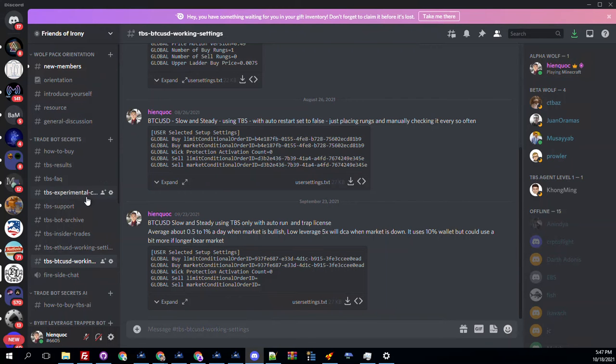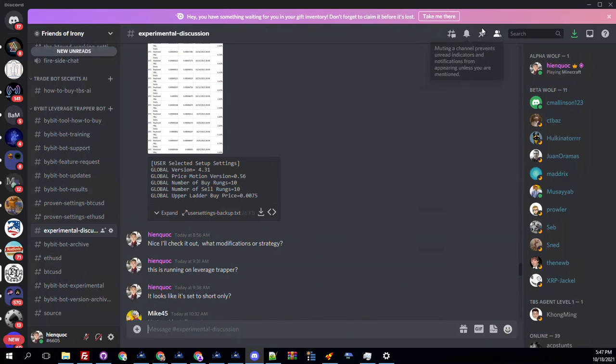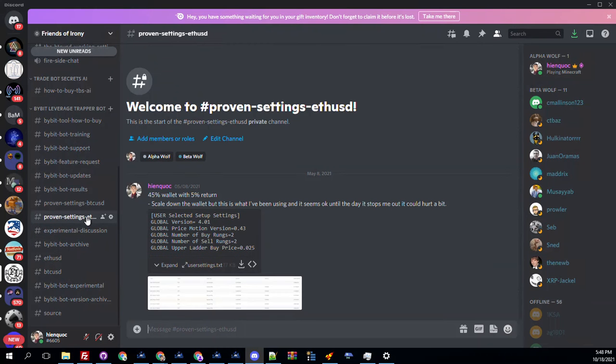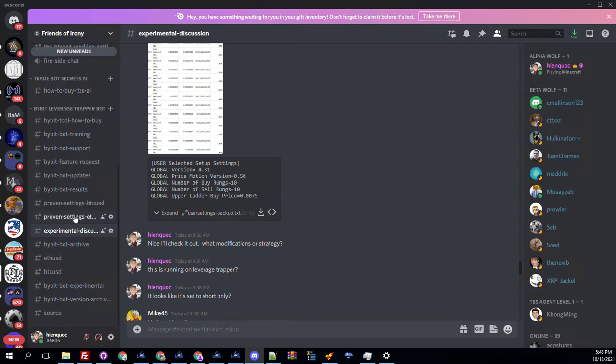Okay. Now, the Leverage Trapper Bot, on the other hand, it's still kind of experimental mode. We have the latest pin, I believe. Let's see here. TBS ETH 5%. I think I might have... I think I'll put the best one I think I have into the proven ETH setting here. 45% wallet with 5% return. No, I don't think so. 5x 10% wallet. Yeah, I think it's still an experimental discussion. So I will go ahead and put the ones I think is best into here. And that's what I would recommend using for that one, okay?